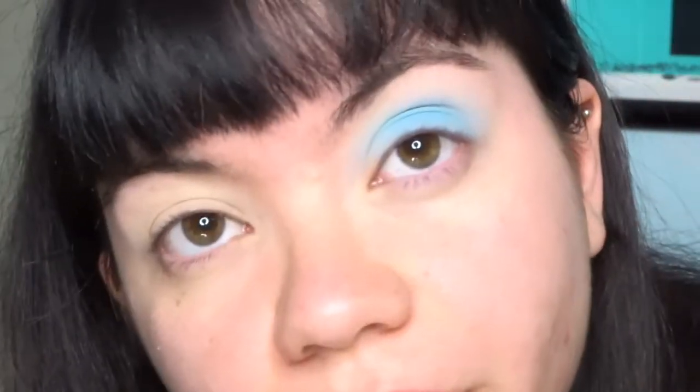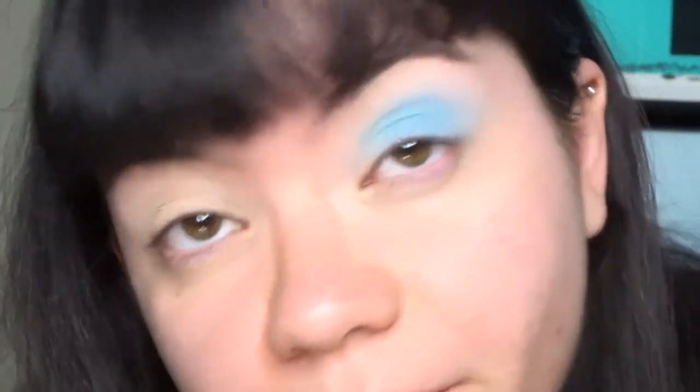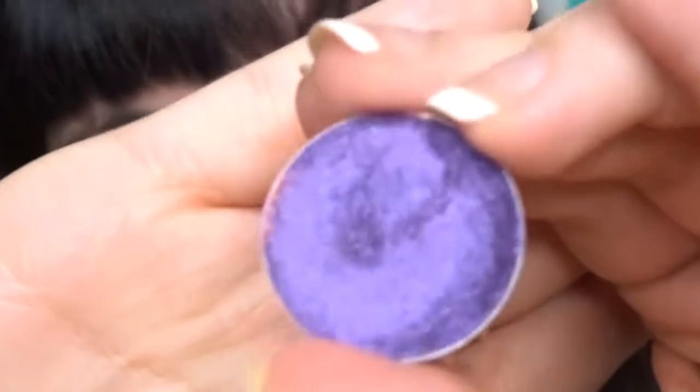Igneous has some of the nicest matte eyeshadows I've ever used. This blue was actually surprisingly nice to blend, and it looks really, really good in person. I could just put a wing liner right now and be done because this eyeshadow looks so dimensional on its own. So I'm almost sad that I have to put something on top of it, but I will. I think I'm going to work in a gradient, so I'm going to start with this purple eyeshadow right here.